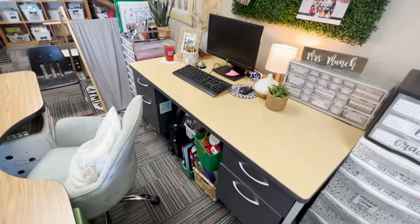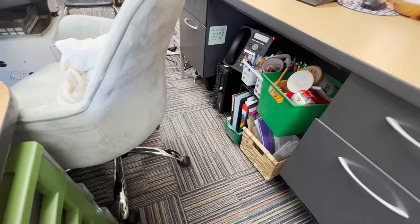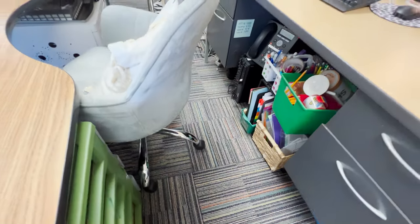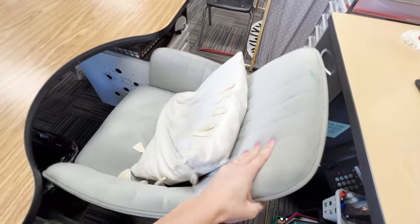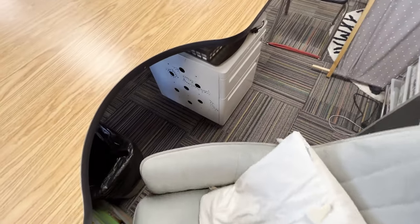Back here is probably one of the most unsightly areas of my classroom, which is under the desk. I keep my school phone and lots of reading group supplies hidden under there. This chair I bought from Amazon. I loved upgrading that with some points that we had.